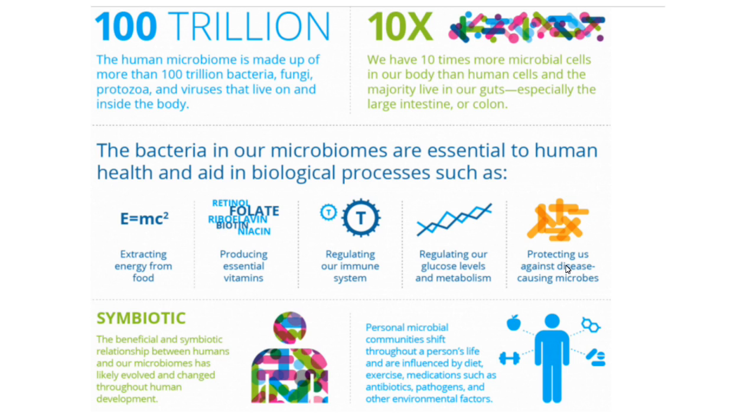So these beneficial bacteria in our microbiome also help to produce essential vitamins. They produce a lot of our Bs, guys. I don't know if you realize this, but they're really workers for us. That's why they're called beneficial bacteria. They help to regulate our immune system. They regulate glucose levels and metabolism. I'm telling you, the bacteria are such an important part of a healthy metabolism. And of course, they protect us against disease-causing microbes. So it's really a symbiotic relationship.